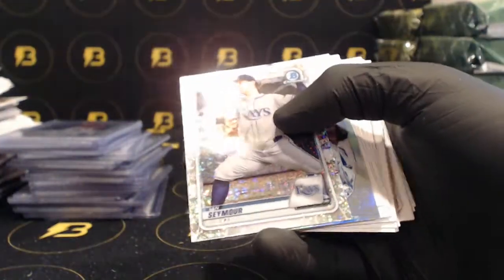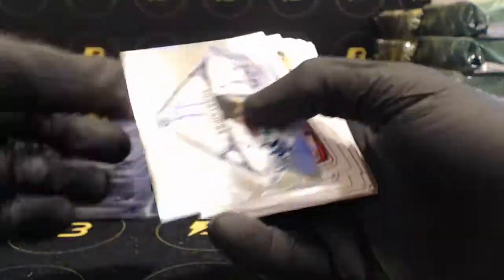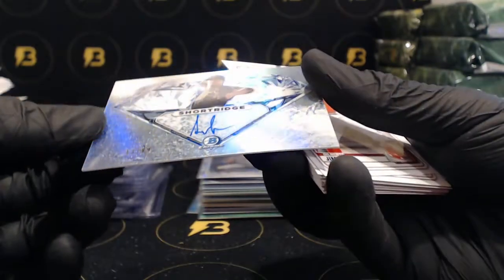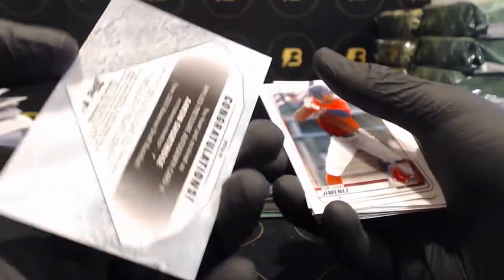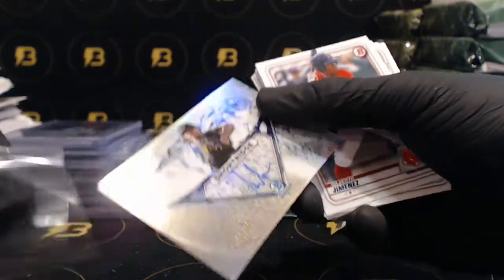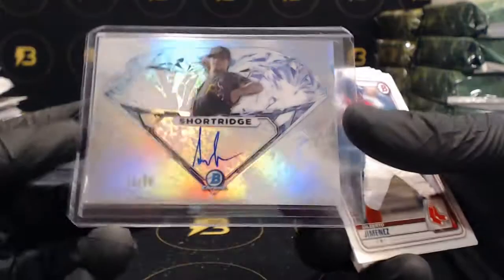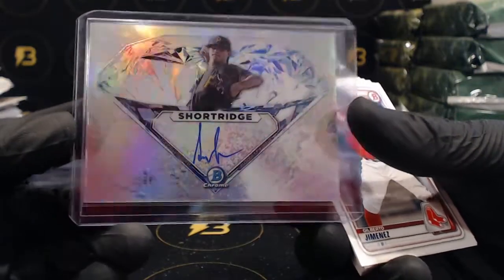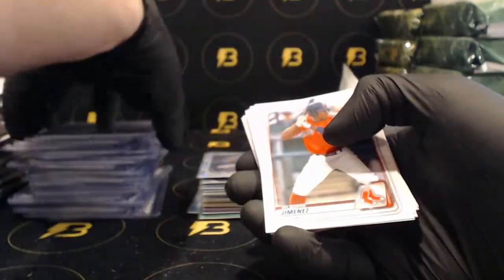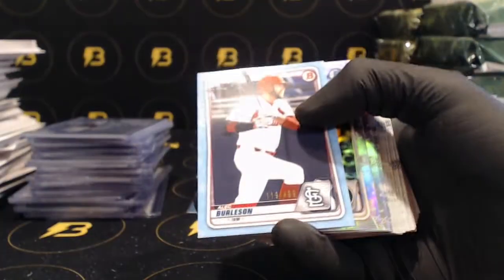Yeah, Seymour going out to the Rays. And look at this. Very nice. Going out to the Pirates. Shortridge going out to the Pirates, the 99 diamond autograph. That is sweet. Look at that. 13 of 99. Yeah, Burleson going out to the Cardinals, the 499.